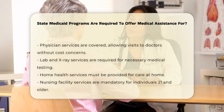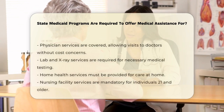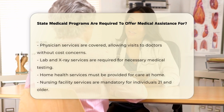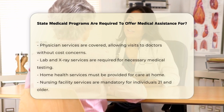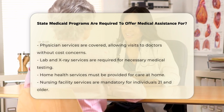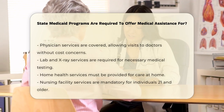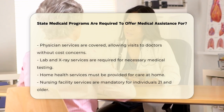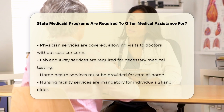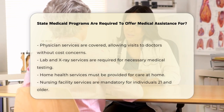Physician services are also mandatory, so you can see a doctor without worrying about the cost. Lab and X-ray services are another must. If your doctor needs to run some tests, Medicaid will cover these costs. Home health services are also required, which is great for people who need medical care in the comfort of their own homes. Nursing facility services like care in a nursing home are mandatory for people 21 and older.